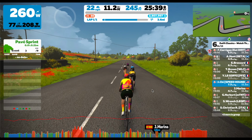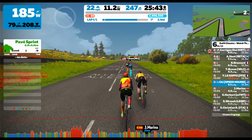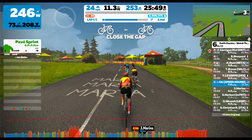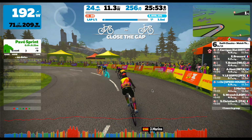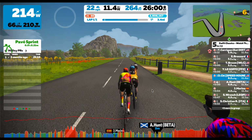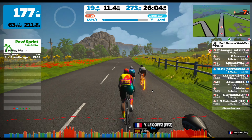Something that riders were also trying to do was drop Jay Marina because he is a rider on Z-Power. You can see that next to his watts per kilo, he does not have a lightning bolt. Lightning bolt signifies whether you are on a smart trainer or power meter as your power source, but he is not. So riders are also trying to drop him just because Z-Power is not the most accurate, and it can sometimes ruin races, especially when going downhills.